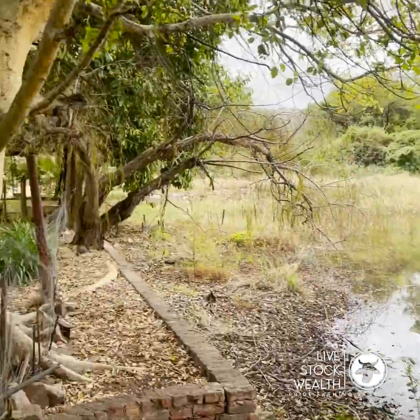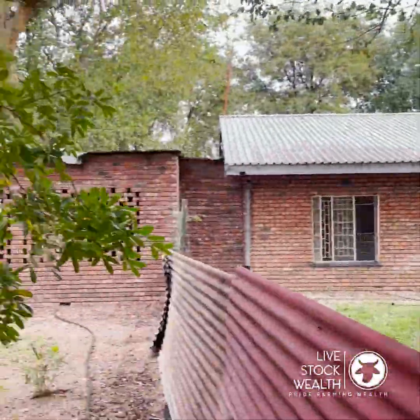Good to be here. This is one of our first brand new farms we're putting up for you to invest in. We want you to be part of this great farming operation, raising funds through Livestock Wealth, the crowd farming platform that enables anyone to be a farmer.